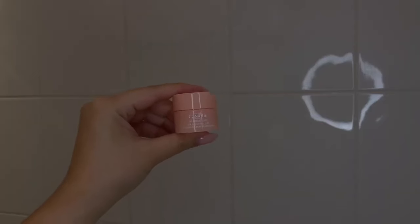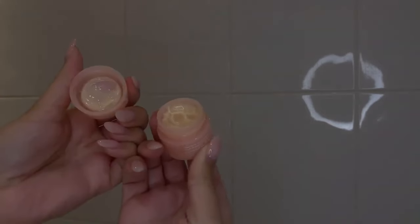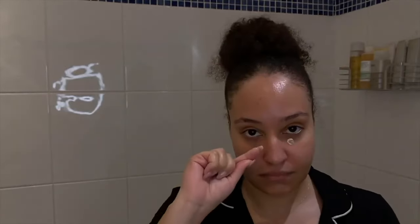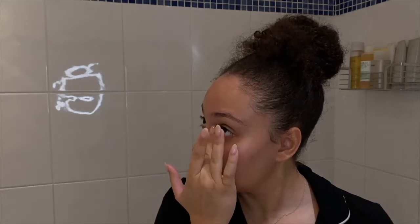For my under eyes, I'm using this sample I got from Clinique. This is the All About Eyes. I like how soothing and hydrating this feels on. I just use a tiny amount and I pat this in with my finger under and around my eyes and let my skin do the rest to absorb this in.